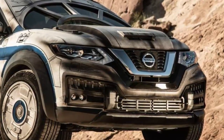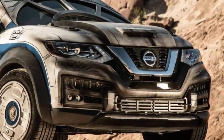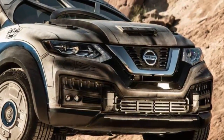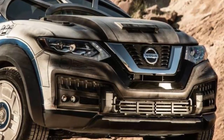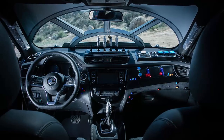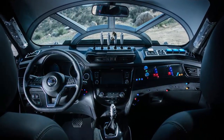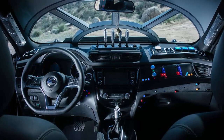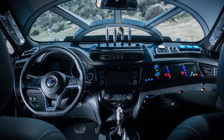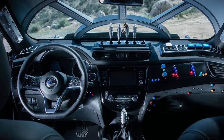The 2018 Nissan Rogue Millennium Falcon features unmistakable elements from the most beloved ship in the galaxy. The Millennium Falcon-inspired Rogue is the most extensive Star Wars-themed Nissan custom show vehicle build to date. We saw many of these custom builds at the Los Angeles Auto Show this year, including the ATM6-inspired Nissan Titan. But for the Rogue Millennium Falcon, the team tasked with bringing the creation to life pulled no punches.